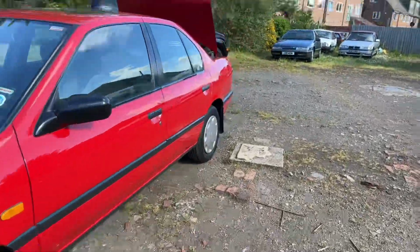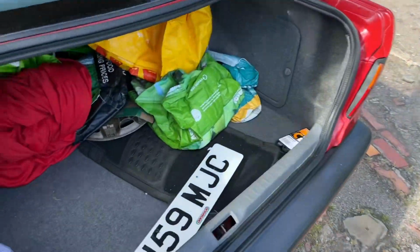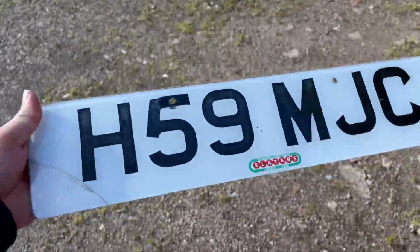We'll have a look in the back. But again, I can confirm with all these cars, I've been in them, they're just great. Oh, there's the original plate there. Unfortunately, it had been cracked. So I'll just place this next to it, just so you can see. Obviously, that's beyond repairing, you know.